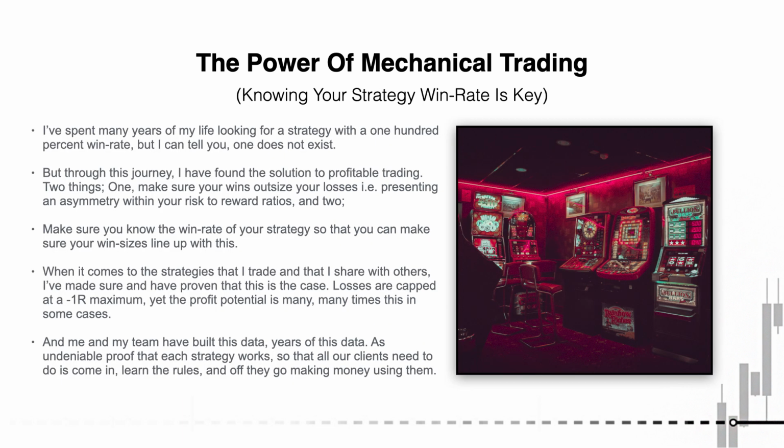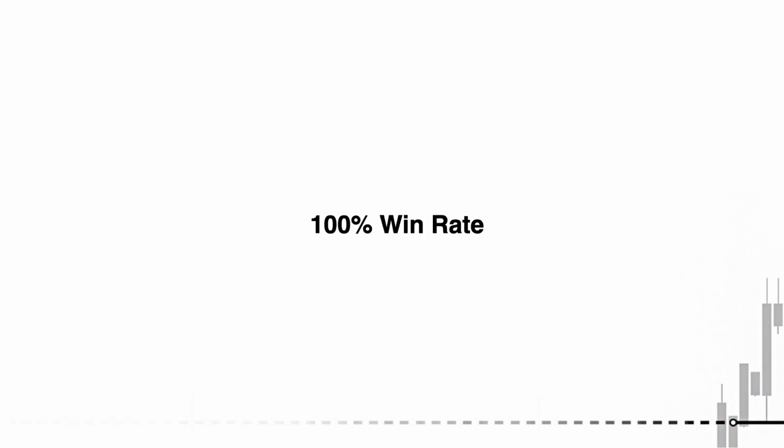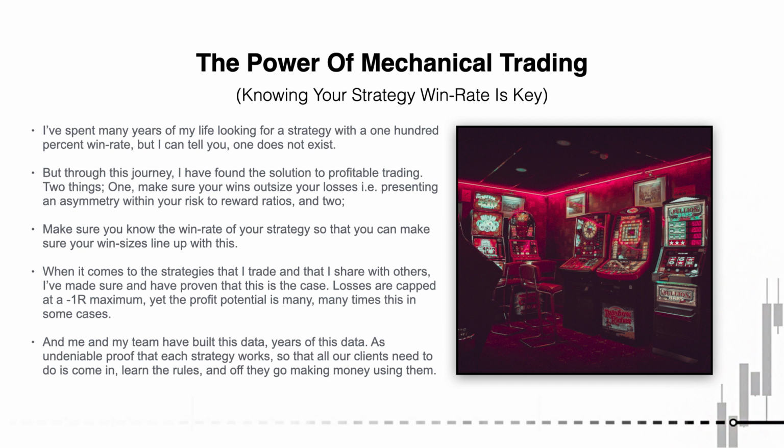Now, I've spent many years of my life now looking for a strategy with a 100% win rate, but I can tell you, one just does not exist. But through this journey, I have found the solution to profitable trading, and it comes down to two things. Number one, make sure that your wins outsize your losses, i.e. presenting an asymmetry within your risk to reward ratios. And number two, make sure that you know the win rate of your strategy so that you can make sure that your win sizes line up with this.